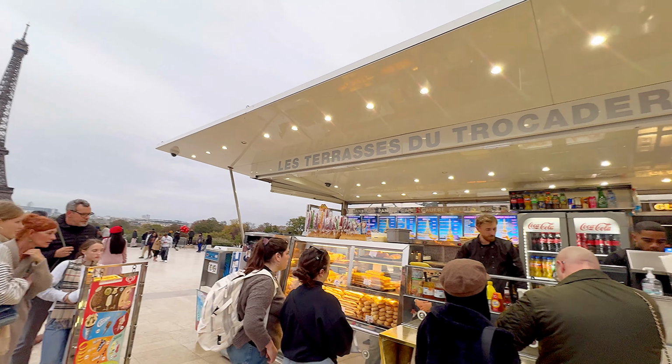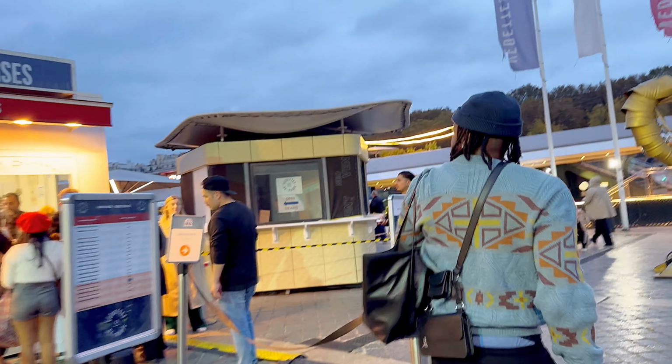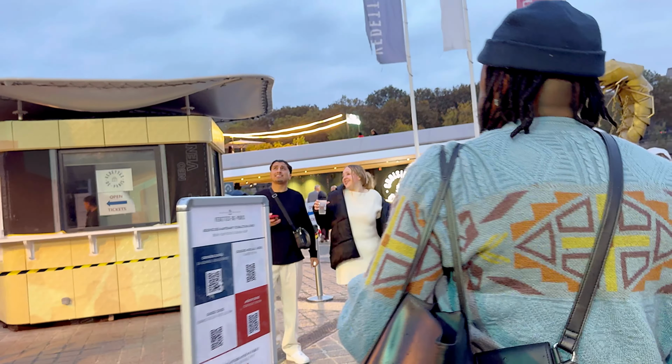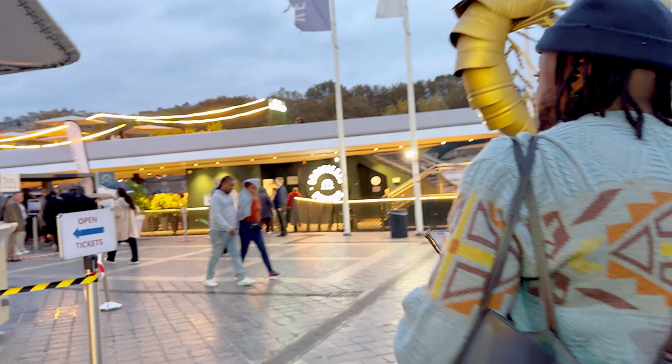We had this booking made from Get Your Guide, and it's really easy to get activities from Get Your Guide. So I booked this activity from Get Your Guide. I've forgotten how much it is. Again, I'll put that up on the screen.